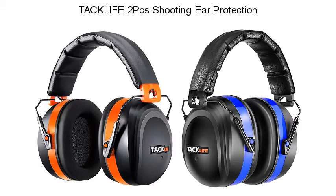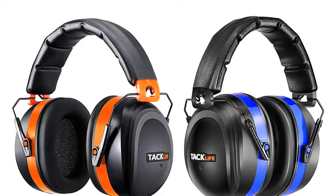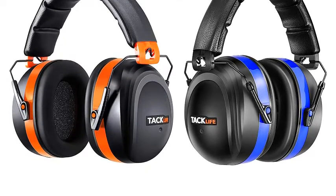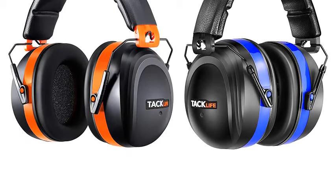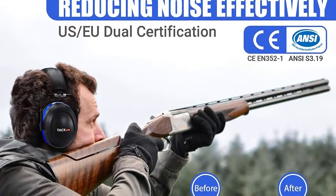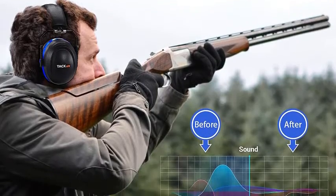TACKLIFE 2P Ear Protection. Reducing noise. The noise-canceling ear muffs have a built-in double-layer reinforced noise reduction sponge which enhances the noise reduction effect. Our shooting ear protection offers a high SNR of 34 dB, NRR 28 decibels, for noise reduction, certified by ANSI S3.19, US, and CEN 352-1, EU, lab test standards.